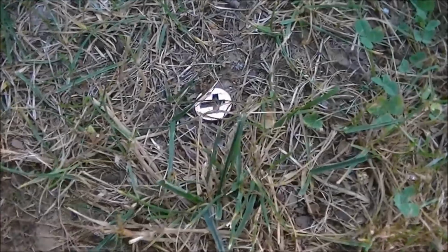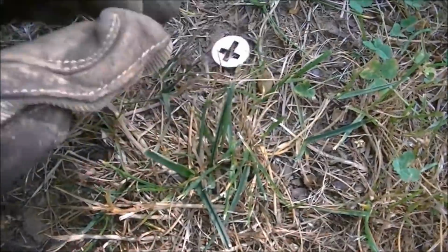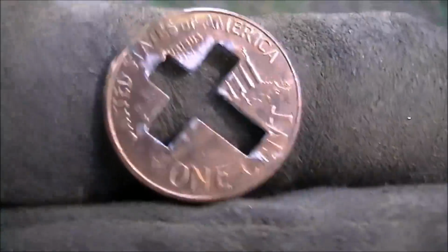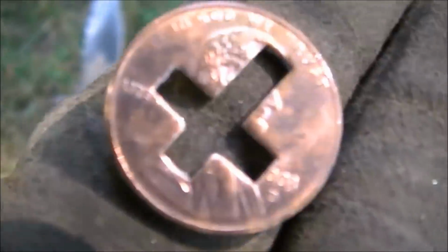down there. Okay, this is weird, but last time I was in North Carolina, I found one of these. This was really shiny right on top. It's a punched zinc penny. It's a 2003-D with a cross punched in it. That's really sweet. They must do that in the downtown area here. So I found one last time. Crazy.